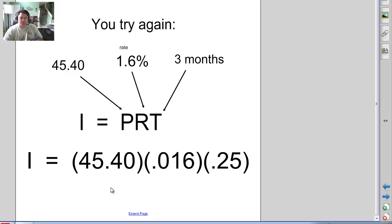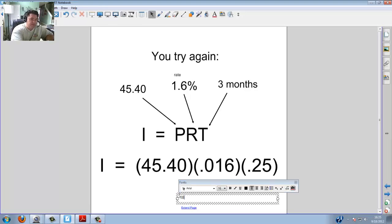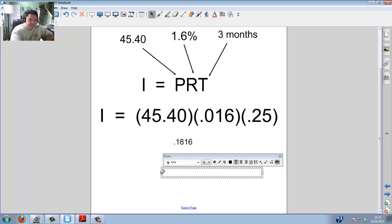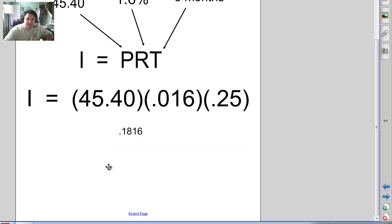I'm getting 0.1816, which doesn't seem like much, but then again, it's not a high interest rate for very long. Let me just double check that. 45.40, yep, times 0.016, yep, times 0.25, okay. So the giant interest you're going to receive off such a loan is basically 18 cents. So what I'm looking for is this. That's 16, dummy. 18, there we go.